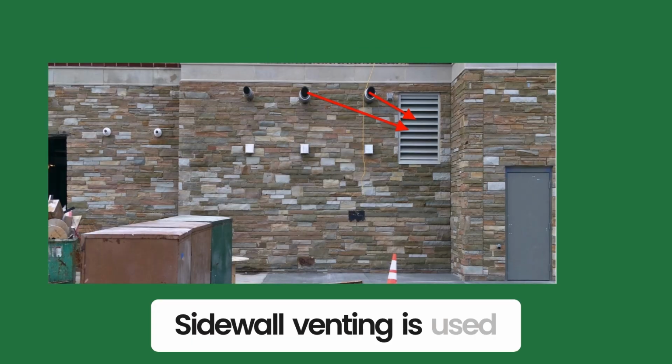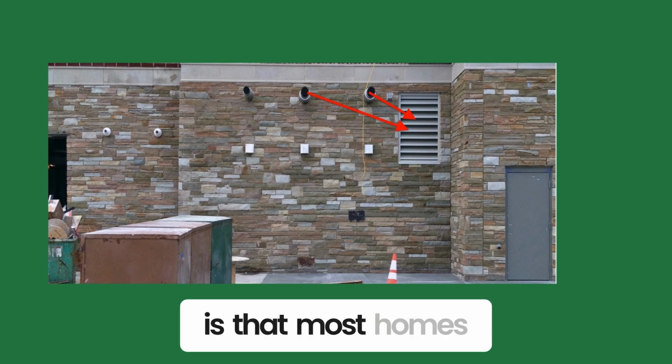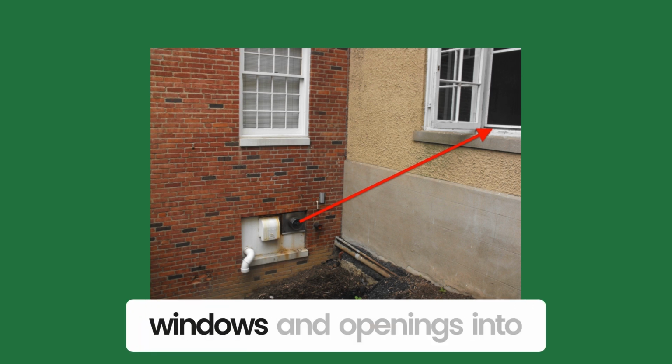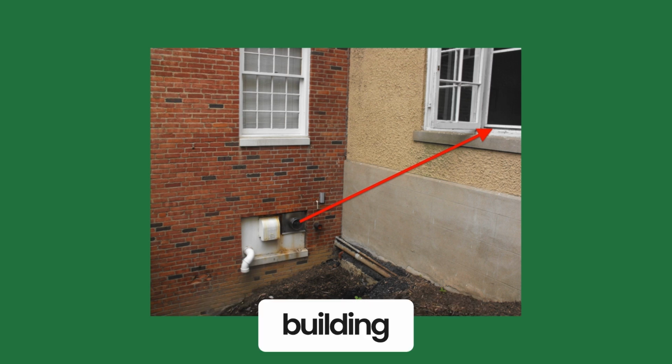Sidewall venting is used for most new boilers and furnaces. The problem with sidewall venting is that most homes or buildings can't meet the venting codes because of the windows and openings into the building. The flue gases can be pulled into the building and affect the people inside.